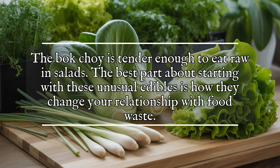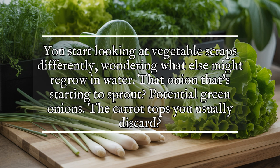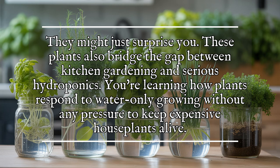The best part about starting with these unusual edibles is how they change your relationship with food waste. You start looking at vegetable scraps differently, wondering what else might regrow in water. That onion that's starting to sprout, potential green onions, the carrot tops you usually discard, they might just surprise you. These plants also bridge the gap between kitchen gardening and serious hydroponics. You're learning how plants respond to water only growing without any pressure to keep expensive houseplants alive.